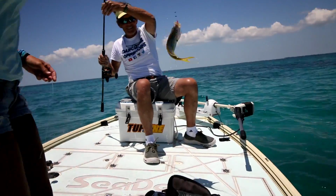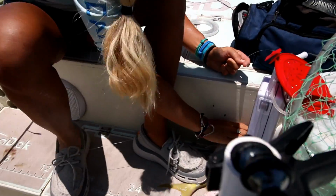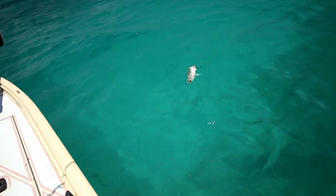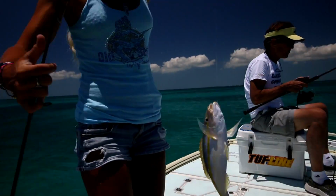He's okay. Whoa! They're getting bigger in fishy sizes. This is awesome. Ow! Down. A bunch of yellowtails are in there. Red. Oh, that's a good one. Nice.